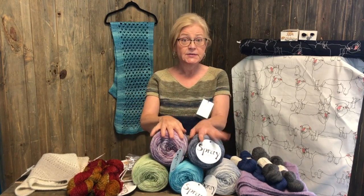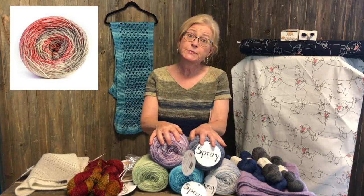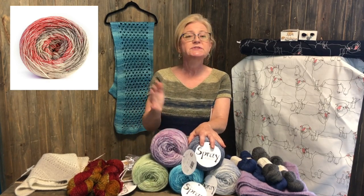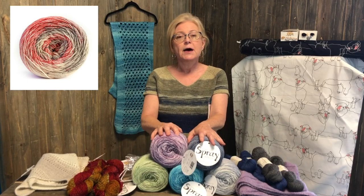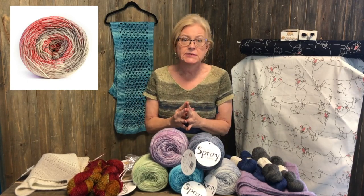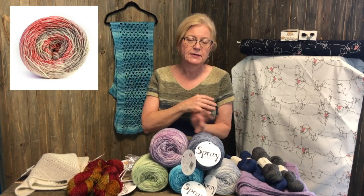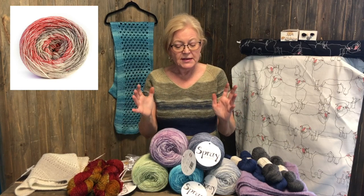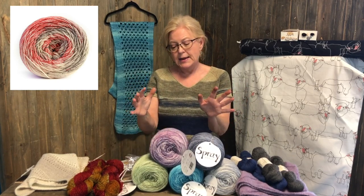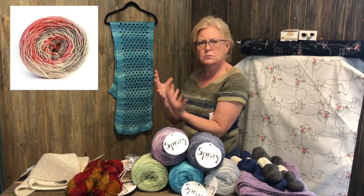Item number 1, Simplicity Spray. Simplicity Spray is basically HiKoo Simplicity on steroids. HiKoo Simplicity is a superwash merino, acrylic, nylon blend that is very easy to care for, machine wash. You can accidentally tumble dry it and it doesn't hurt it. It's a great yarn, and with the spray technique, it just gives it a very tonal look.